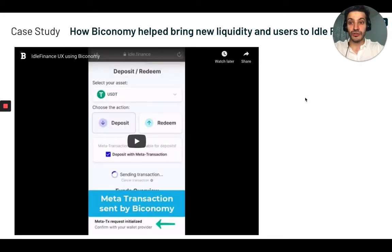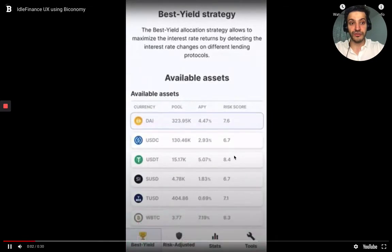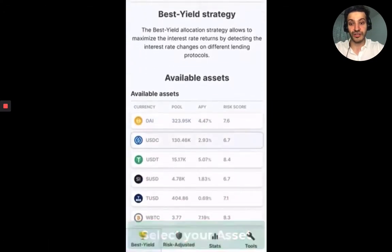I would like to show you how Biconomy helped a company called Idle Finance not only bring new users onto the platform, but also increase liquidity. Idle Finance allows users to find the highest interest rates across their products.